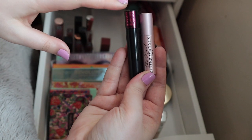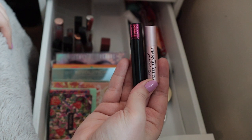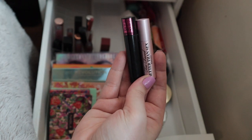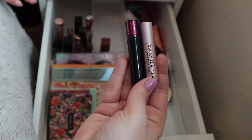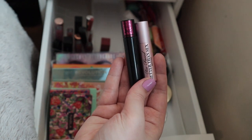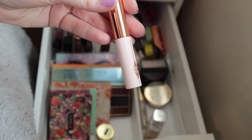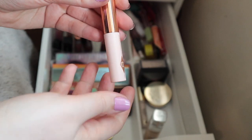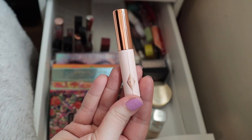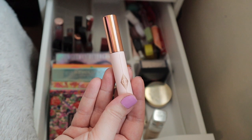These two, I've got the Lancome Monsieur Big and Too Faced Better Than Sex. They're fine. There's nothing special. I wasn't reaching for them that much. They're average is what I would say. I enjoyed them, but nothing special. And then the Charlotte Tilbury Pillow Talk Mascara. I really, really like the way that this looks, but I find that it transfers, which is really, really annoying.